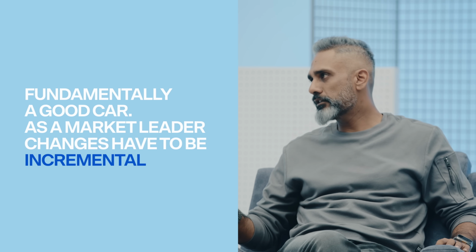Obviously, it's a market leader, so it can't abandon wherever it was, and it has to basically consolidate. So the changes have to be incremental. That's what you said it is. There are clear three engine-transmission combinations that appeal to you. What else needs to be added to this?